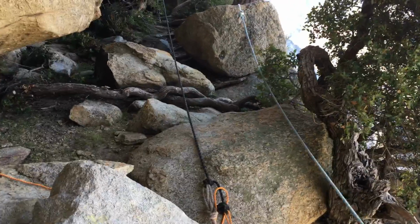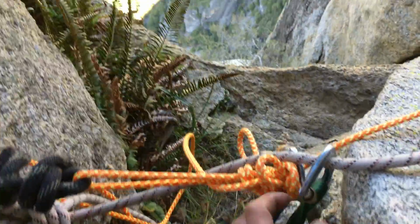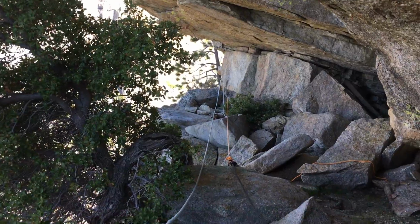Navigate here. And we'll keep walking. Clip this around this bullshit. And here we are. Looking back from whence we came.